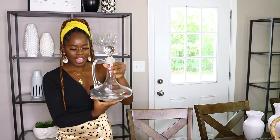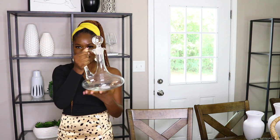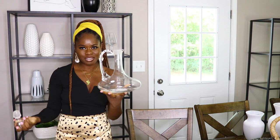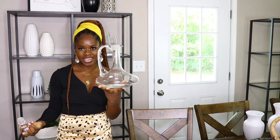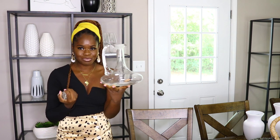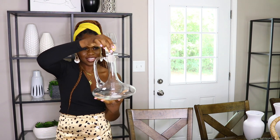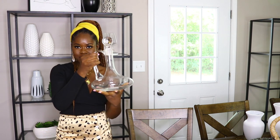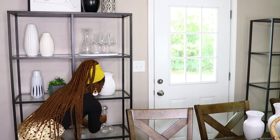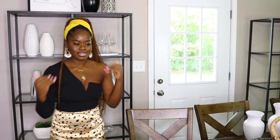And then I got this from Home Goods also, and I just thought this was the cutest freaking thing in the world. Again, this is something you could definitely use, pour your wine in there and serve people. It's just like the aesthetics. It's just beautiful. Look at this. And the lid also. So I thought this was perfect for the shelf also. And I just placed it right here.